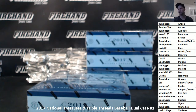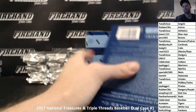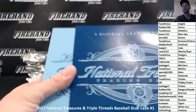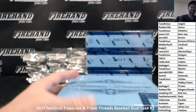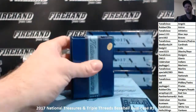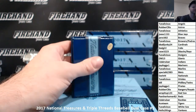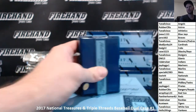However, even at that, we'd have to fill up our little 5 boxer of hoops, which has a double case spot in it. I don't know. We have to kind of browse the website, I guess. Good luck, guys and gals. Here we go. Double case, NT, and Triple Threads. But you could get into like a hoops break. 5 boxer of hoops, 13 spots left. 16 spots left. We have 10 spots left in the Bowman Chrome. 16 spots left in Hits Memorabilia.